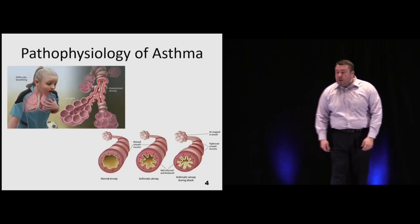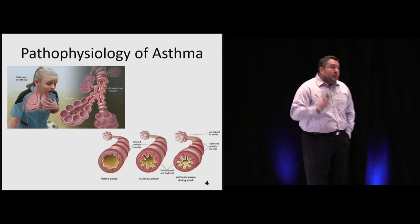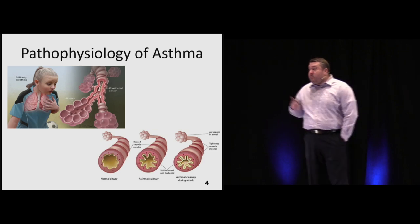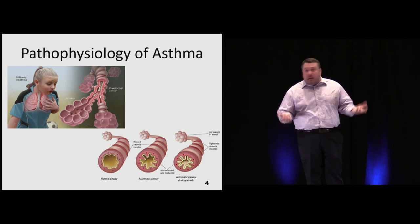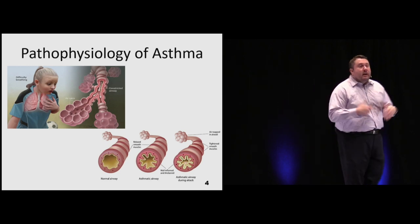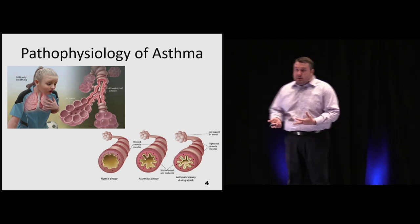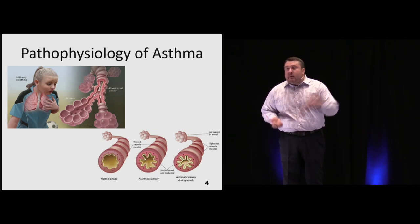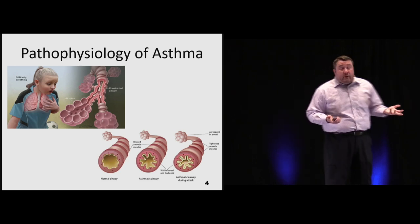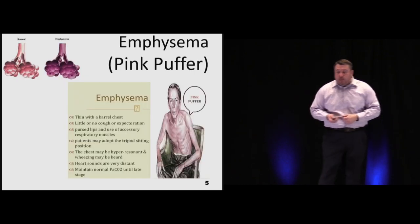So asthma. Asthma is a chronic obstructive reactive airway disease. Most people with asthma, it's immunological. They're exposed to something that triggers this immune response. They release histamine, they get mucus production, they get airway narrowing, and they have the respiratory distress. Some people, it may be cold air, it may be just a virus. Viral exposures are a big trigger of asthma exacerbations as well. But most we usually think about as immunological.